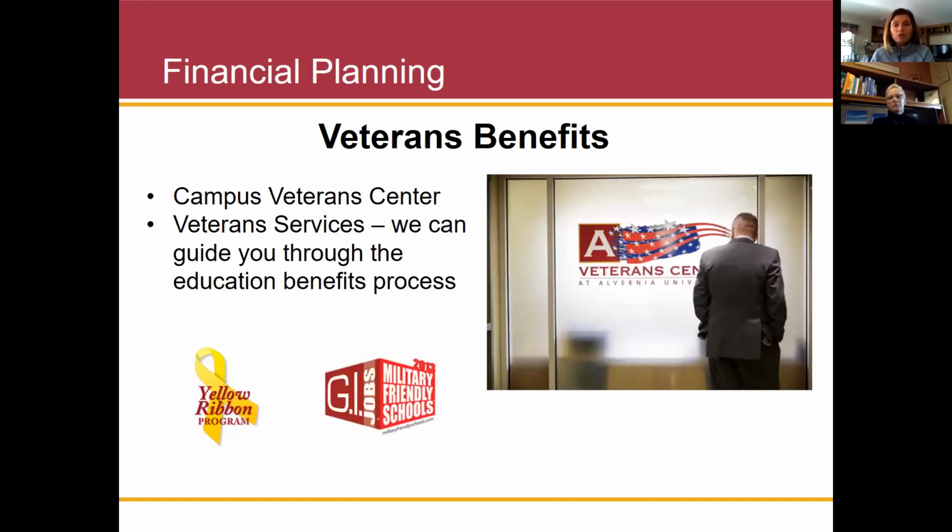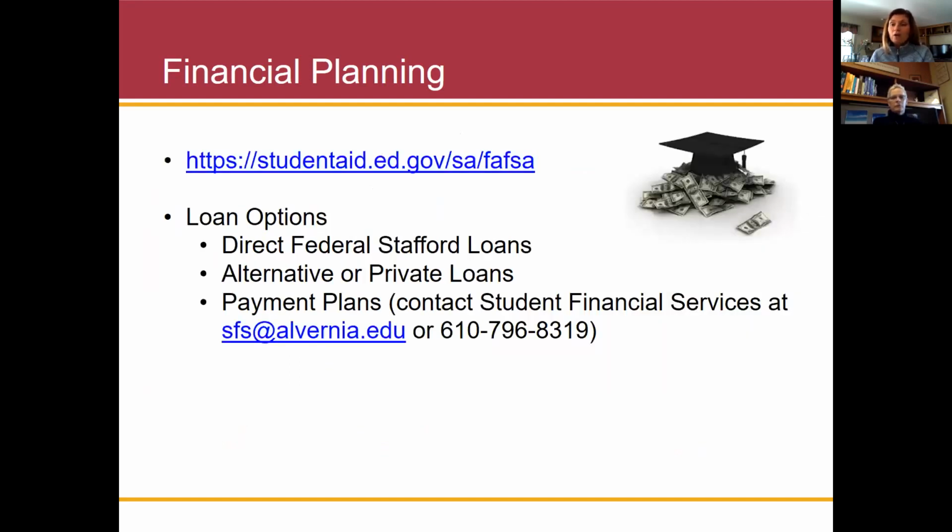As well, if you are a veteran, we do have individuals on campus that are here to serve our veterans and work through the process of applying those benefits to help assist with the cost of tuition. Alvernia is very proud to be a yellow ribbon program, and we do have a center dedicated on campus specifically for our veterans. As well, for any student that would be interested in applying for financial aid, you can complete the FAFSA form that is currently available at FAFSA.gov.